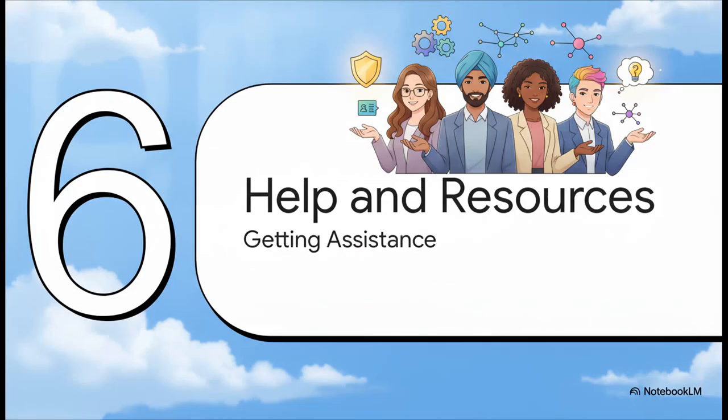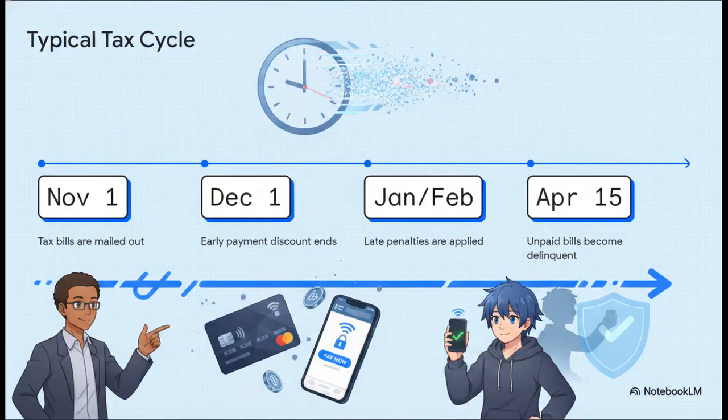And finally, Part 6, Additional Help and Resources. If you do happen to hit a snag, or if your property situation is a bit complicated, don't panic. There is a fantastic safety net of resources out there to help you out. First things first, you've absolutely got to keep your eyes on the calendar for crucial dates in your local tax cycle. Doing this online means you never have to miss a deadline.